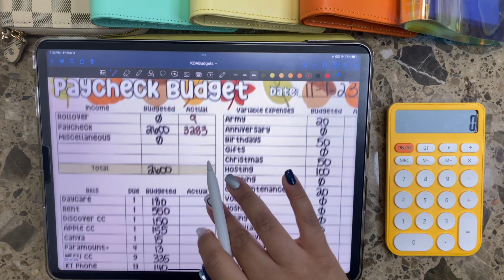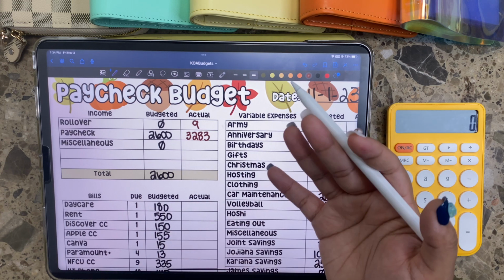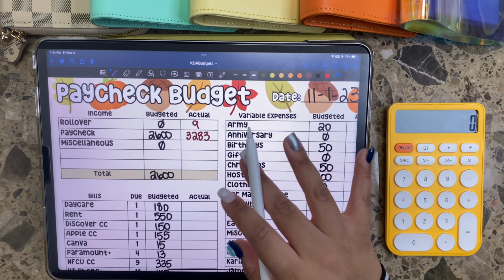And the miscellaneous is any extra money I'd be expecting. So like if anybody owes us money or if I sell something and made some money off of that, that would go in that column. But for this paycheck, I don't expect anything.